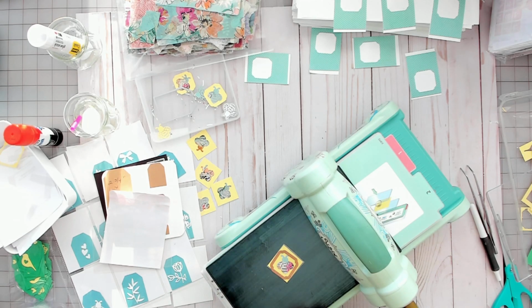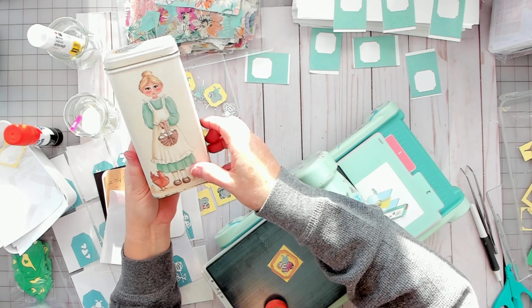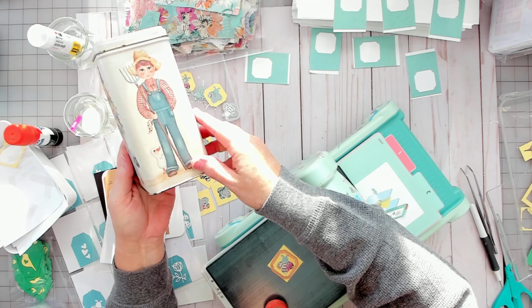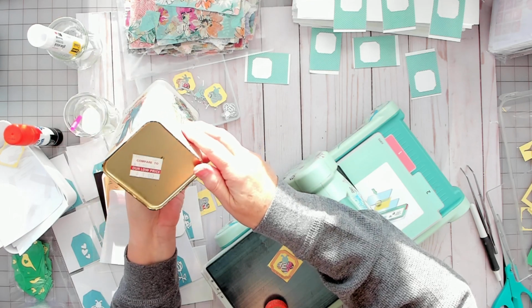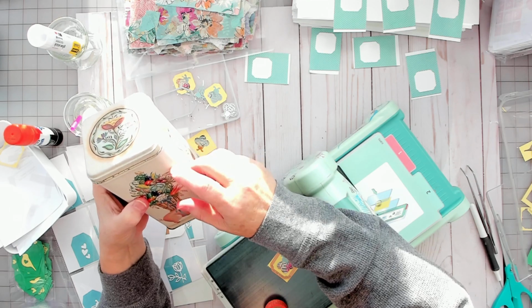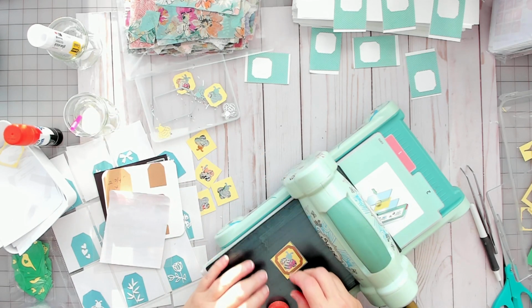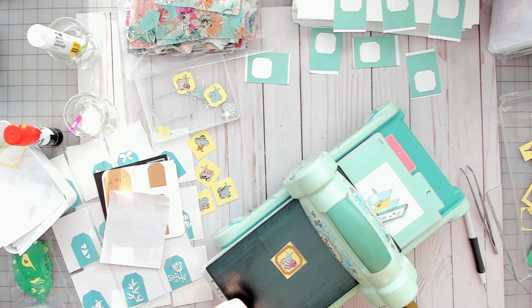Oh, let me show you my tin. Look at this cute little tin. It was at my Dollar Spot store. Well, it was $1.25. So they're closing, which is sad. They're closing them all. Very sad. So I'm going to use this washi tape up.